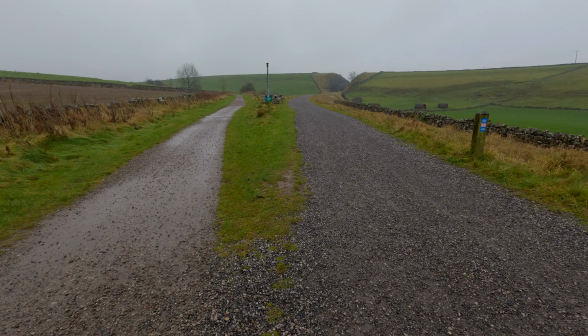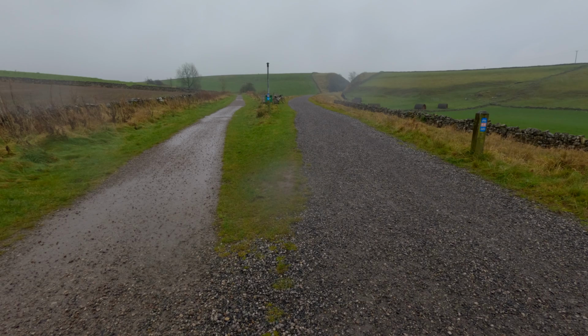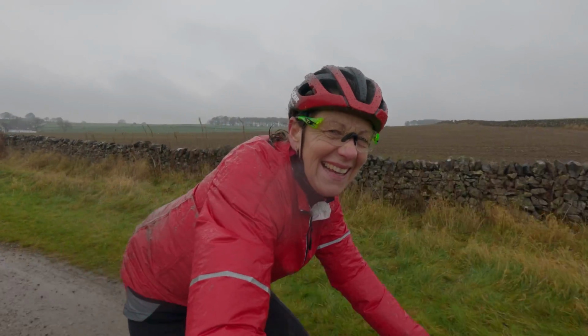So here is the junction. Come up the Tissington Trail and I'm turning a very sharp right to get on the High Peak Trail and go home to a big cup of tea, anything I can possibly think about eating, and a warm settee. Oh my God, go, go, go.